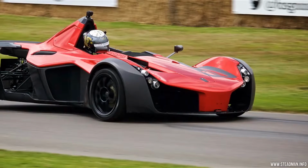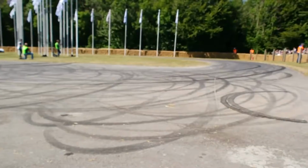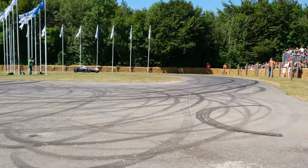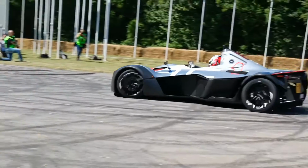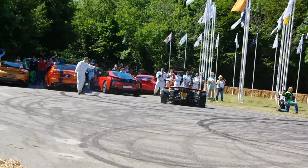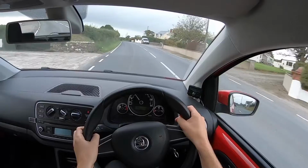Number 7. The BAC Mono. Probably the most intense sports car experience you can get in a car is behind the wheel of a BAC Mono. With over 300 horsepower at your disposal, a sequential racing transmission, perfectly tuned suspension, and just over 500 kilograms of weight, the BAC Mono is pretty out of this world. So is its price tag, sadly, at more than £165,000 brand new.